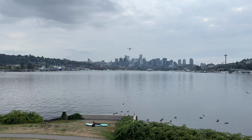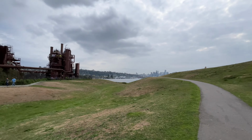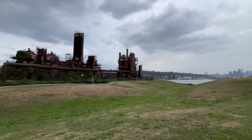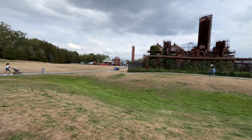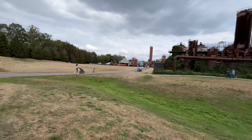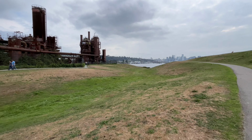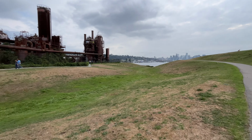Right here at Gasworks Park, originally a gas synthetic manufacturing plant, now turned into a beautiful park, an amazing view of Seattle. You get the seaplanes that are coming in and see them landing. They had a playground. It's just a great place to have lunch, dinner, you know, just a picnic.